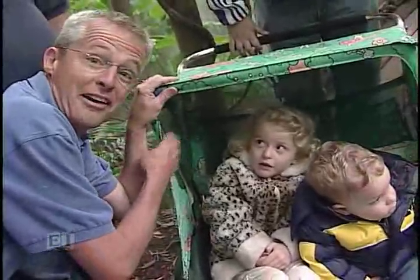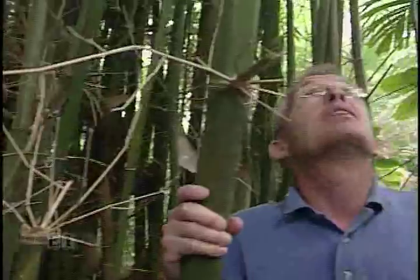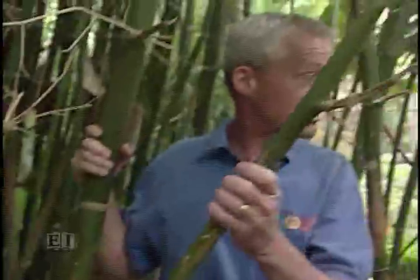B is for baby carriage. B word. Oh, what's this? Sounds like bamboo. Mark, this is special bamboo, right? It is special bamboo. It's big bamboo. What's special about it?